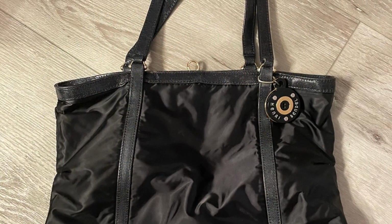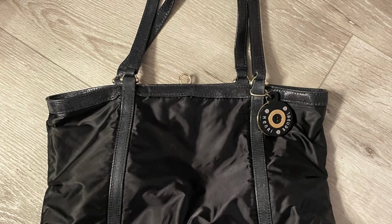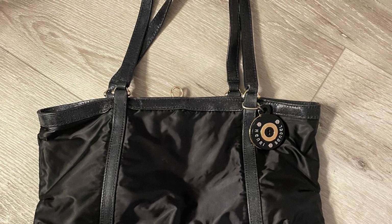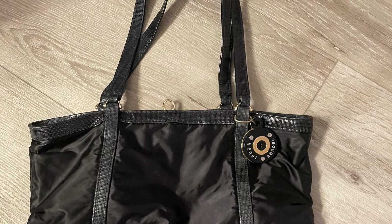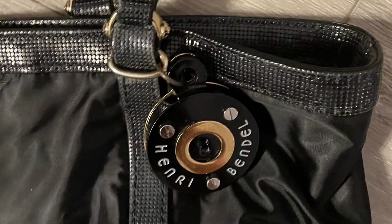Now, this I found at a garage sale, and believe it or not, it was $1. It's a Henry Bendel bag, and I looked them up, and some sell for a lot. This one right here, I looked up, there's several up, and I believe it only sells for about $50, but some of these can sell for up to $300.